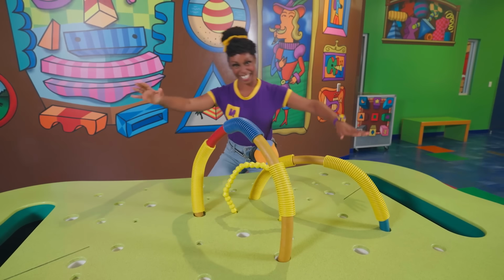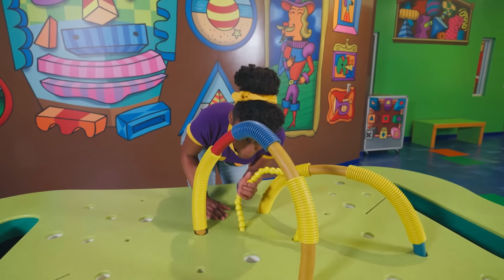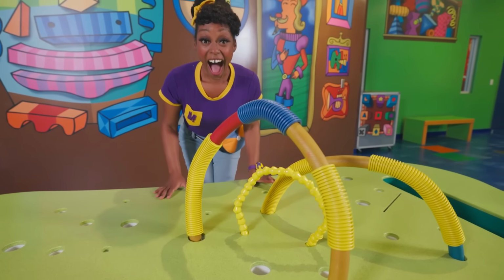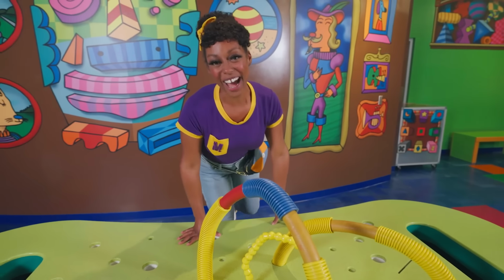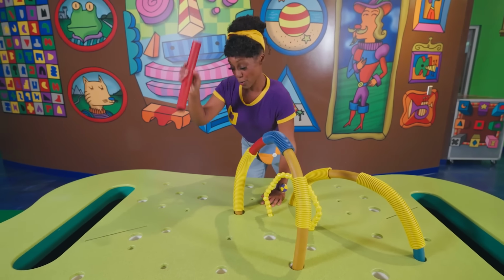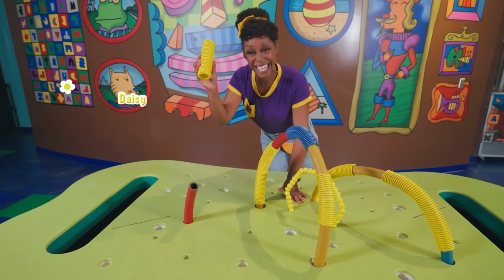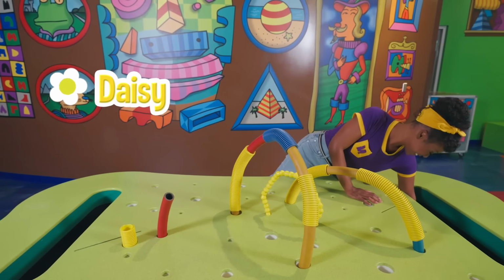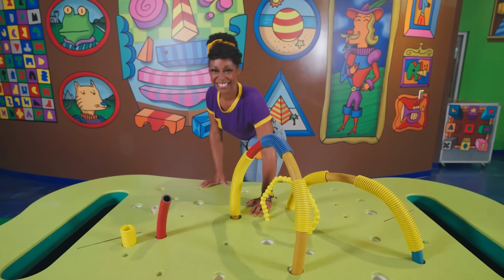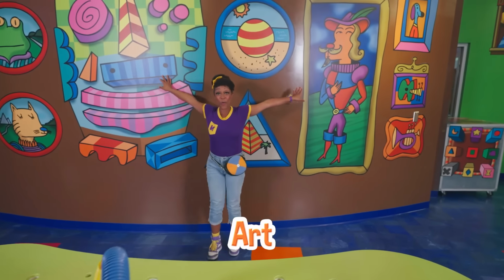Whoa, look at all these bridges. Let's go through it. Hello. I've got it. Let's make a flower garden. Ooh, this could be a rose. And this can be a daisy. Perfect little flower garden. Check out all this art.